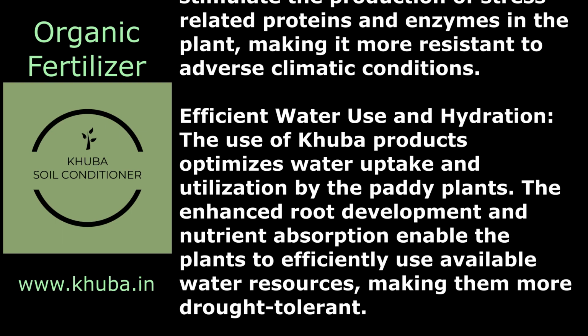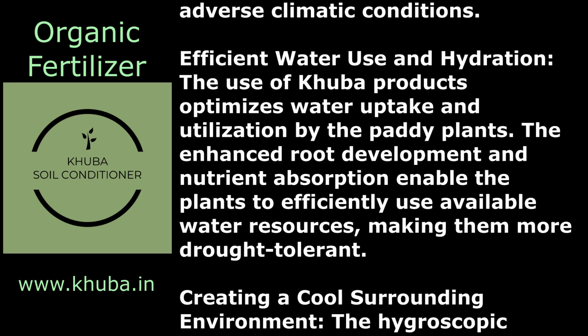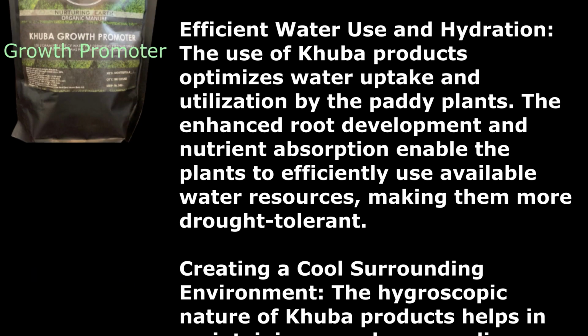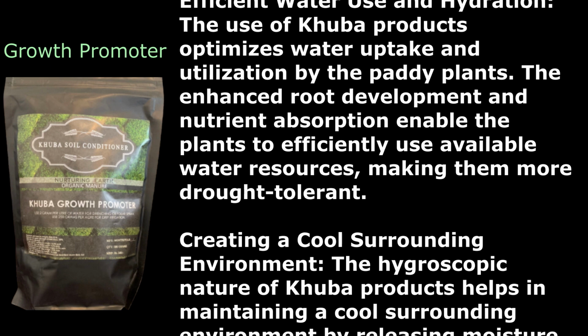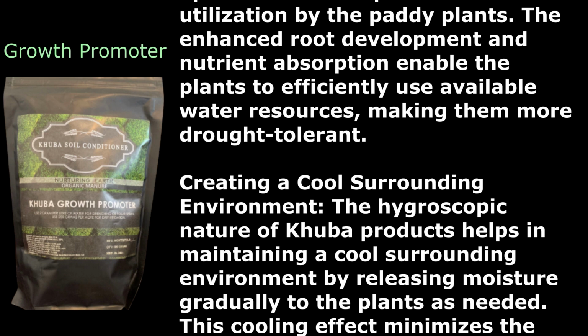Efficient water use and hydration. The use of Khuba products optimizes water uptake and utilization by the paddy plants. The enhanced root development and nutrient absorption enable the plants to efficiently use available water resources, making them more drought-tolerant.